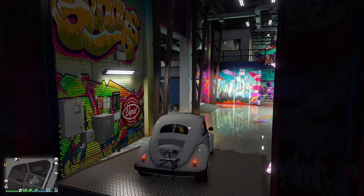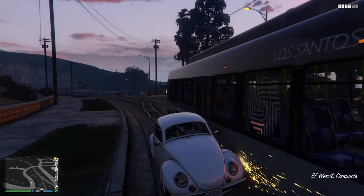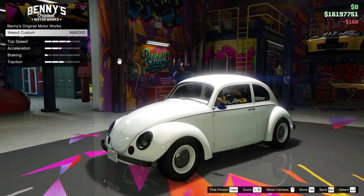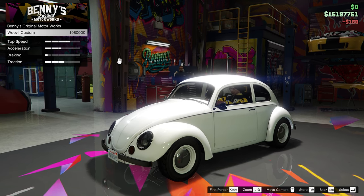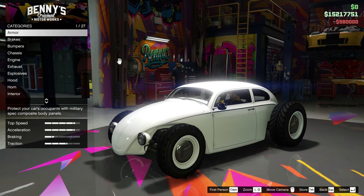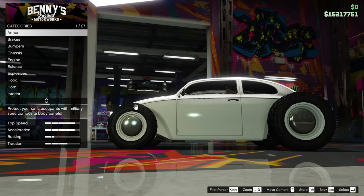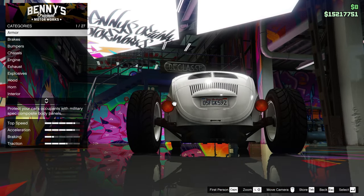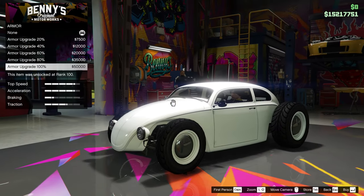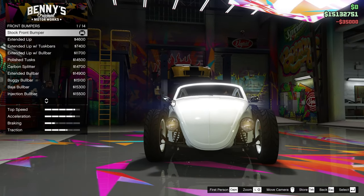It's a little damaged because of, oh, come on, dude. Anyways, should be cool now. Let's just go ahead and upgrade it. It's 980,000. That is pretty expensive. Oh, that looks crazy. Oh my god, and you can hear it camming already. Oh, that sounds really good. Armor, brakes, 27 options. That is a lot.